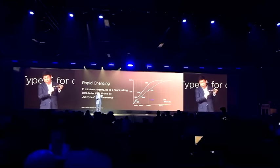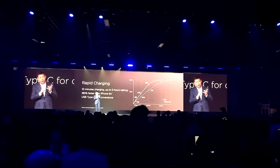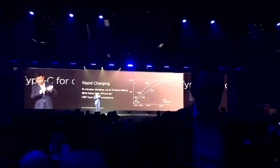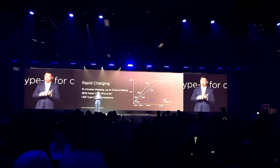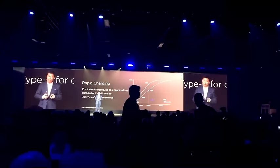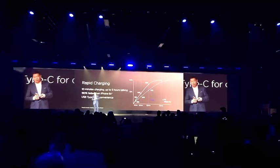And we're also introducing Type-C. In the past, Android smartphones all used micro USB. With micro USB, if you have it upside down, you cannot plug in. But with Type-C, it's very convenient, just plug in. No matter if it's upside down, so it's really convenient. And with more fast charging, that really brings you more convenience.